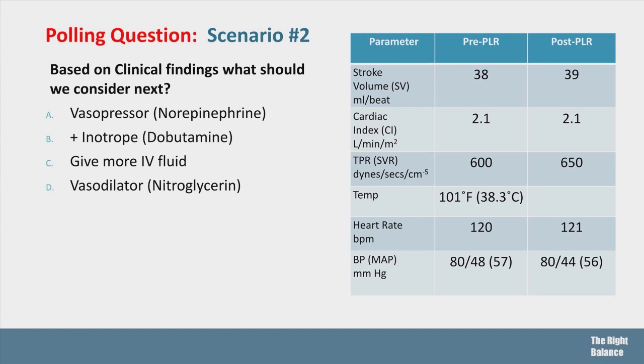Should we give vasopressors, norepinephrine? And I'm going to go ahead and publish these for you. Based on our clinical findings, here we go. Do we give vasopressors, norepinephrine? Do we give an inotrope, dobutamine? Do we give more fluid? Or do we give a vasodilator? Vasopressor, inotrope, fluid, or vasodilator?